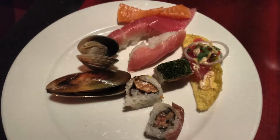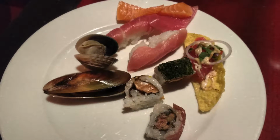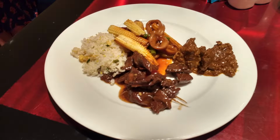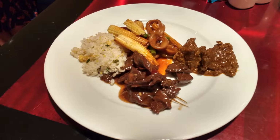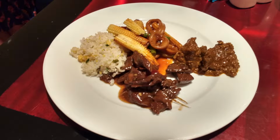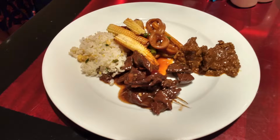As for the sushi, there was a good selection of it. However, the quality of the sushi wasn't as fresh as I would have liked. As for the highlights, I think the Asian white fish that was steamed in ginger and some soy sauce, that was excellent, right on point.